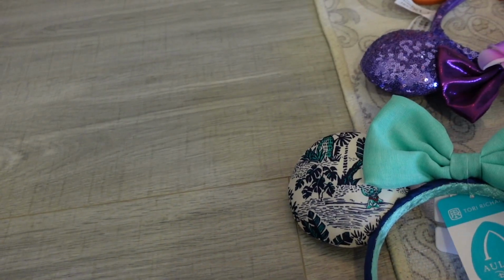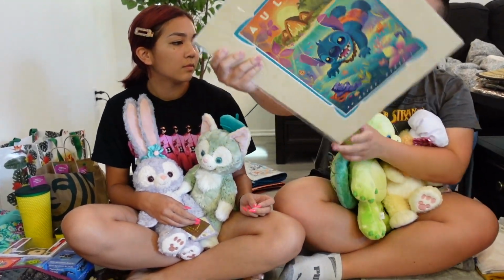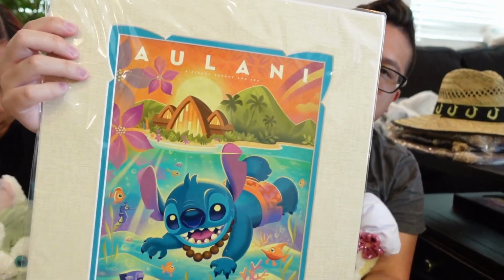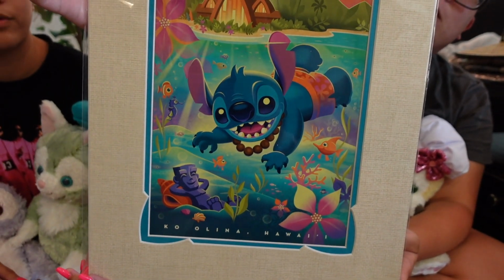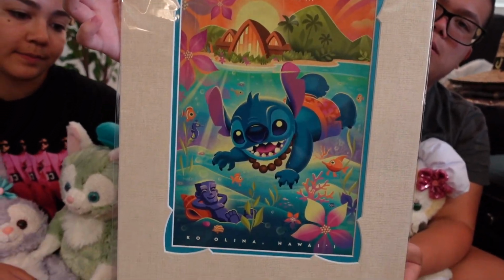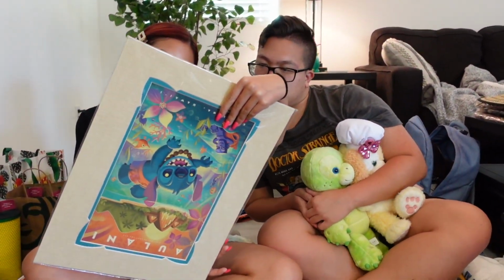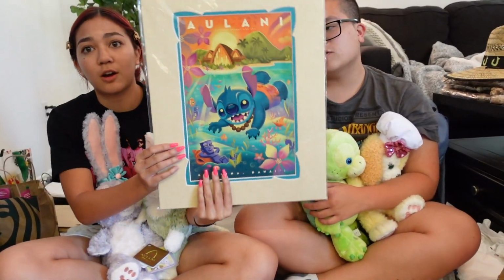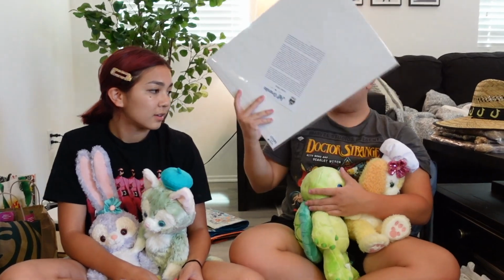Oh yeah, we do have one more thing to show. Yeah, one more thing. We got this artwork. It says Aulani. It's got Stitch, I think. Yep, he's diving. Yeah. It's $40. Very nice. Now we just have to find a spot for it. Yeah, it has the description of the artist as well on the back. So that's it. That's everything that we bought at Aulani.